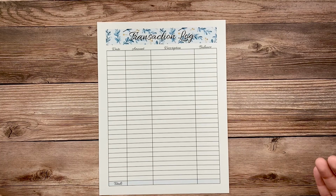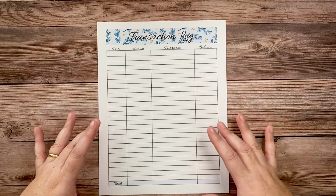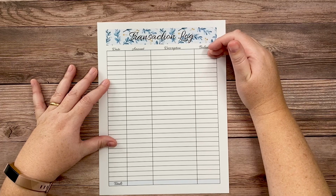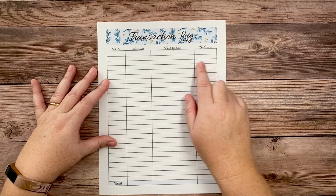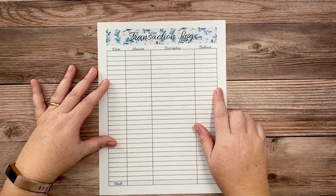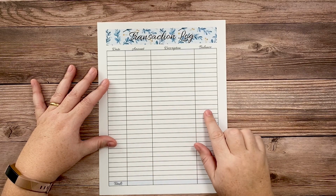Use stickers, there's lots of stickers out there. And you run a log and put your budget on how much you're going to spend for that category. Or you put all your spending in here and then do the highlighter method for each line and highlight what was groceries, what was household, what was miscellaneous spending, what was restaurant spending, what was gasoline spending, things like that. So this is very versatile.